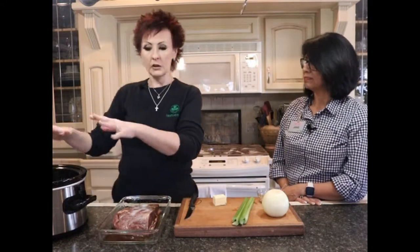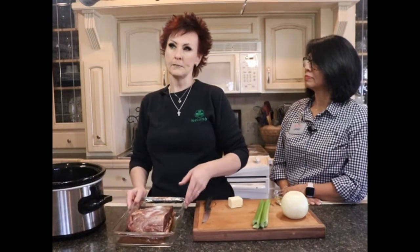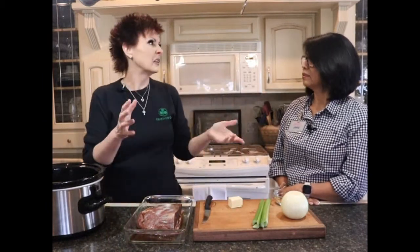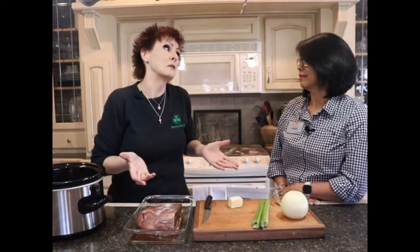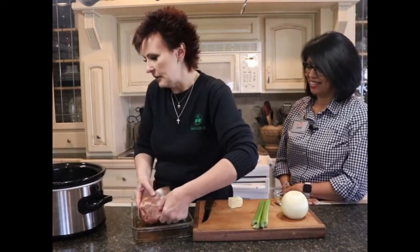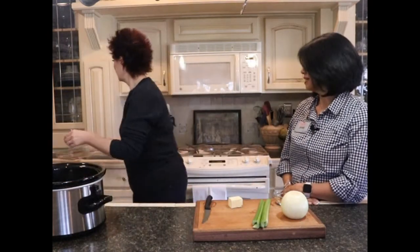I also put some butter inside of my crock pot because it softens the meat, I think. I could be making that up. And it adds flavor and extra fat, the healthy fats. I just love butter. I mean, who doesn't? We're from the South, we love butter. All right, so we're going to go ahead and put this in, like that.